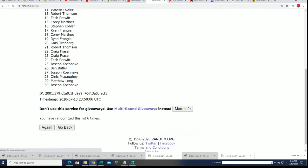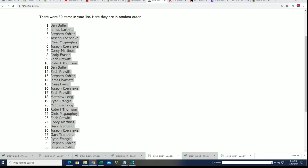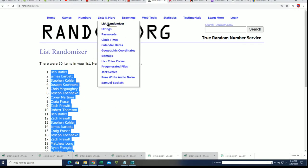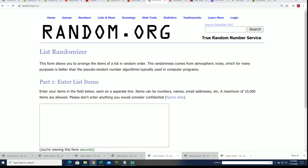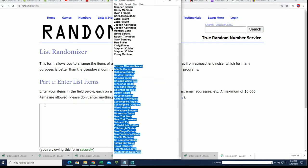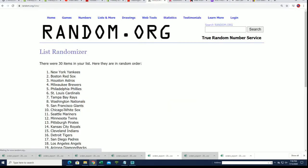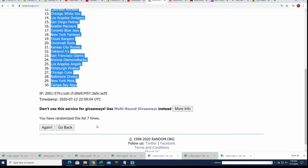All right, here's a lucky number 7. That's the first random finished. Lucky number 7. Let's see who gets them Yankees and gets that Dominguez shot.